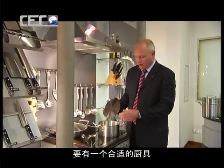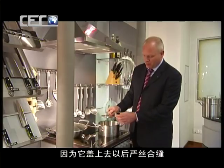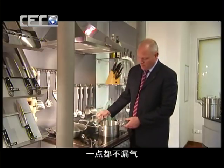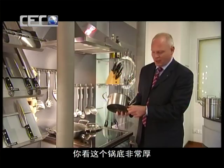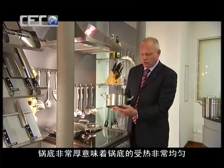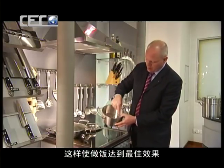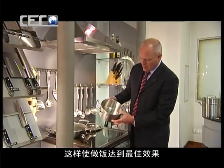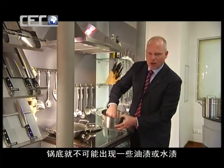It has very good features because it means smokeless cooking is possible. This lid is closing perfectly to the body, and you have a very special bottom here. You notice that the bottom is very thick. The thick bottom of this pot means that you have a very equal heat distribution in the whole pot, which leads to very good cooking results. The outcome is that you do not have any burning marks on the food.